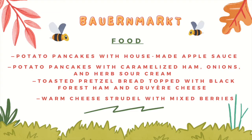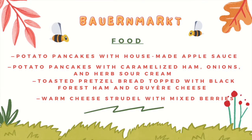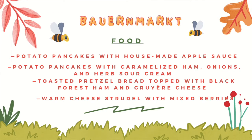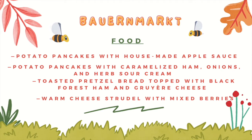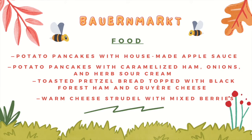Yeah. So over here, you're going to get the very famous potato pancakes with their homemade applesauce. You can also get it with caramelized ham, onions, and sour cream. Have you tried this before? I haven't tried it at Epcot. I have had potato pancakes elsewhere, and they are my preferred pancake, honestly, because they're small, but they're dense, so you feel like you're getting a good amount of food. And I've heard great things about this booth. So I honestly might be getting one of everything food-wise.